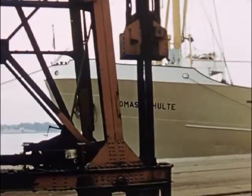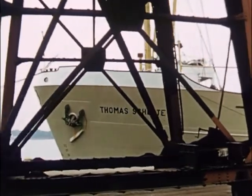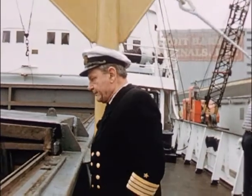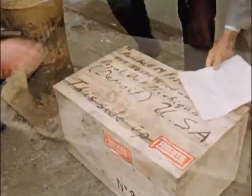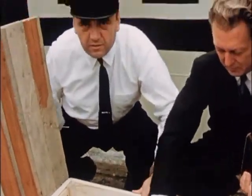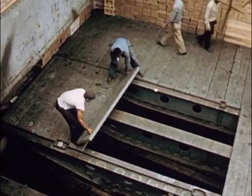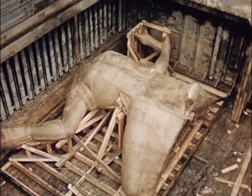When the Thomas Schulte makes port, a new chapter unfolds, the unloading. With the first sling of freight come the 4 miniatures of the Spirit of Detroit statue. Skillful hands open the crate, and sculptor Marshall Fredericks shows the replicas to the customs agent and the customs broker. Seamen remove the secondary decking to reveal the Spirit of Detroit, safe and secure, still in the protection of wood, burlap, and steel.